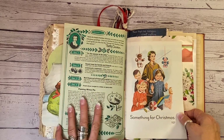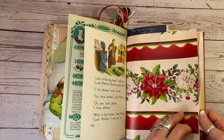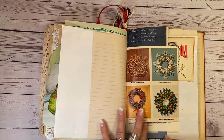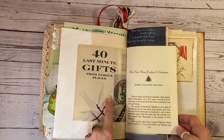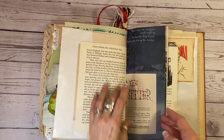And then this is another wonderful 1940s children's book page about Christmas, vintage wrapping paper from the 50s here. And then this is another 1950s magazine page with all the different Christmas wreaths you can make. 40-minute last-minute gifts. The first New England Christmas, an antique book page, told under the Christmas tree.